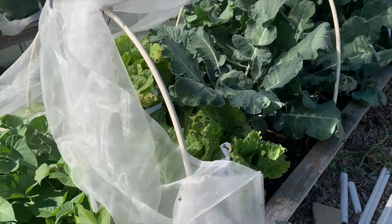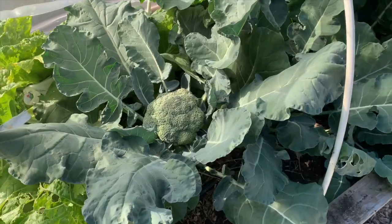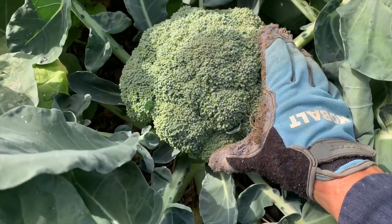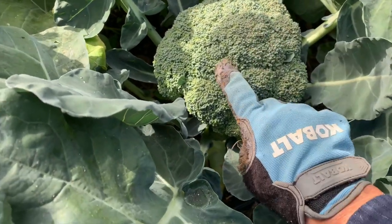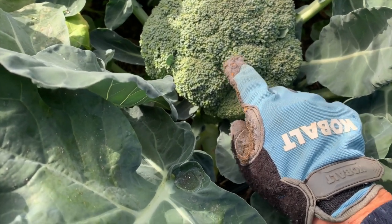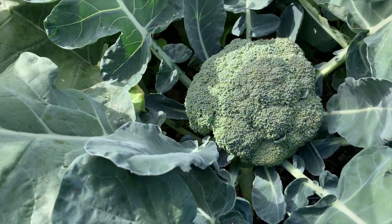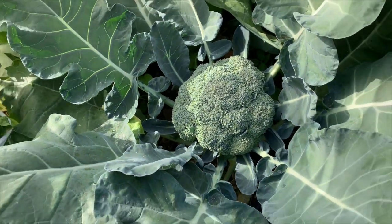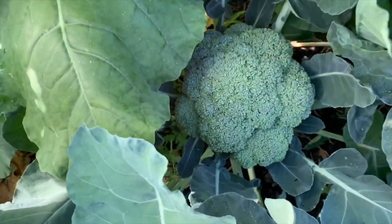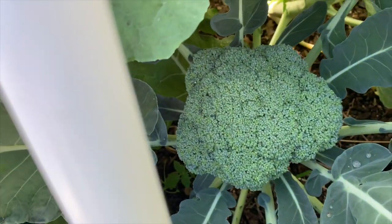Now here is my brassica bed, and there is one delightful surprise in here. Look at that head of broccoli. This is ready. It's still tight, but the little individual flowers, and that's what they are, not yet starting to sprout. So I think I may have four in here. There's one, two, another pretty one, three, another big one, four.